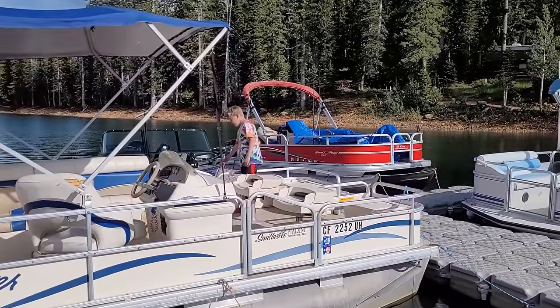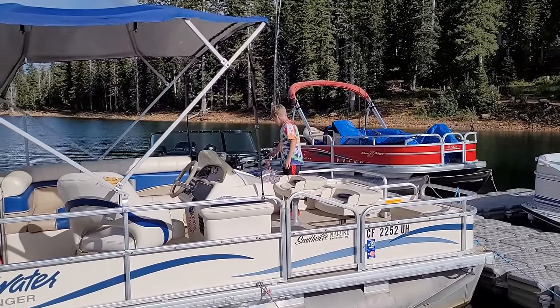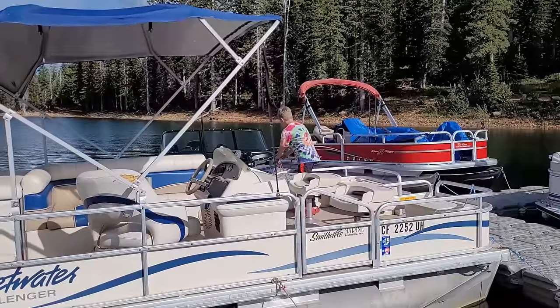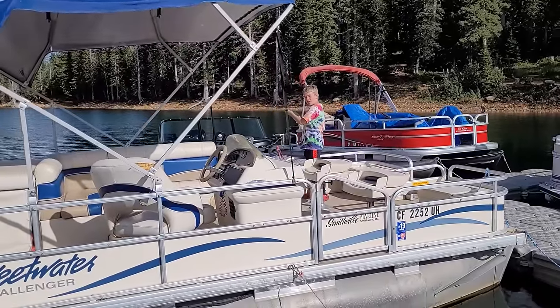We're out here on the dock, relaxing on the boat. Jake is preparing his line to throw it in the water and see what he can catch. He has some really good luck right here off the boat.